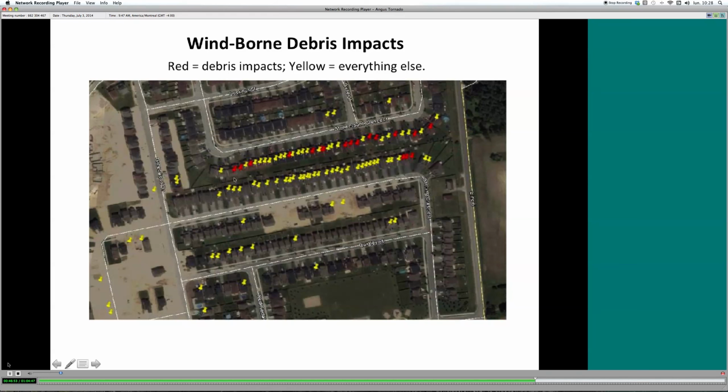The storm was traveling from left to right in this image, and basically I think the core of the vortex was traveling between the two rows of houses, and so the wind speeds are going to be substantially, mostly from the left to right. This is a very fast-moving storm. The front was moving at about 80 kilometers an hour. We're still trying to get a precise number on that from the radar, working with Environment Canada. But it looks like the debris on the one side was impacting in the direction of the wind quite substantially.